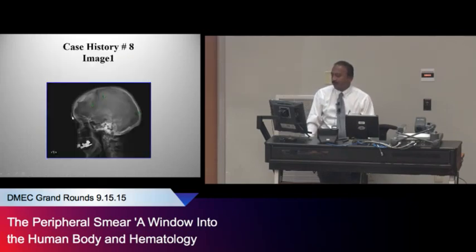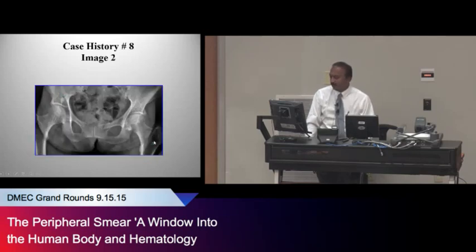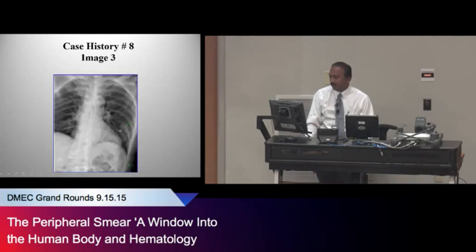So that's what this man had, is multiple myeloma, so lytic bone lesions, classically seen in the skull. It could be seen in the hip. There's a sclerotic foci there. What are these? Pathological fractures with callus formation. These are real life stories. We have pictures. These are all cut and pasted from some of our patients.